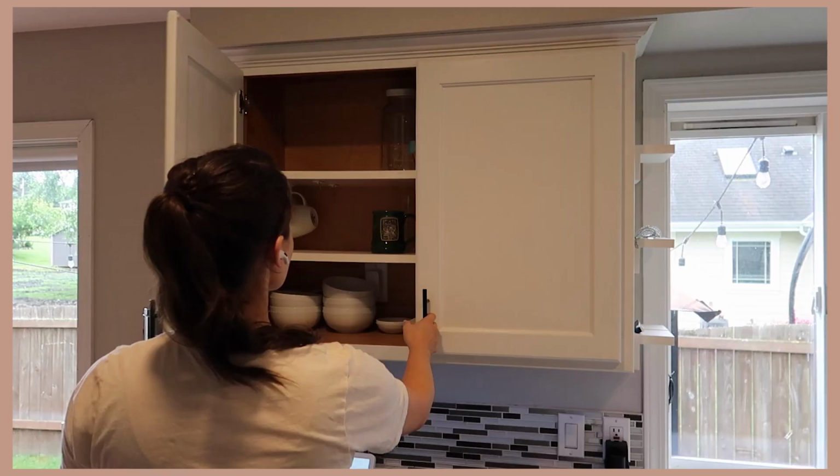So in today's video, I'm going to be sharing with you an extreme declutter of my kitchen. This is the before. It doesn't look very messy, right? But wait until you hop into the cabinets, one cabinet in particular, and we work on getting some stuff decluttered. What's behind closed doors might surprise you.